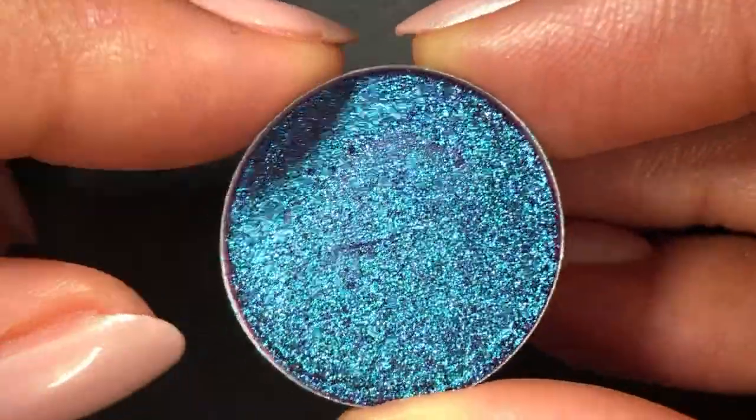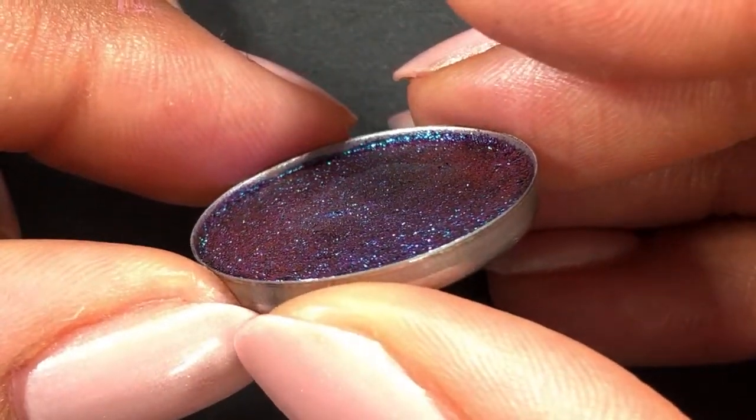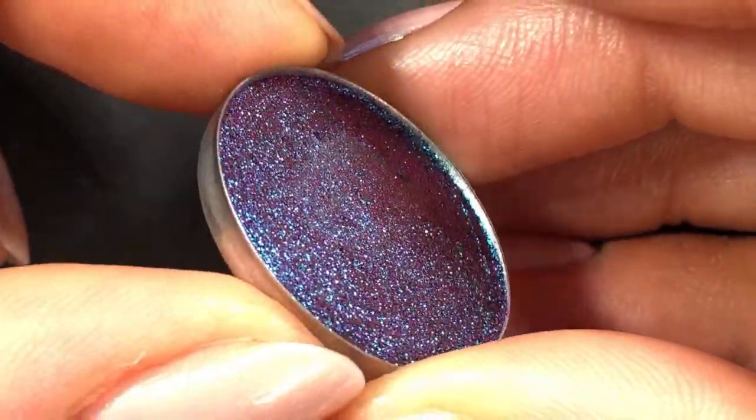And these shifts in this are so extreme. Like you're seeing a lot of the teal, but look, there's the purple and the pink, and then the orange is there as well. It is incredible. Gosh, I love it. All right, let's watch it.